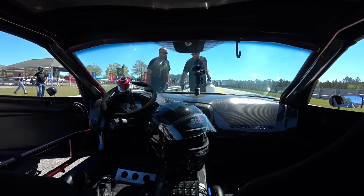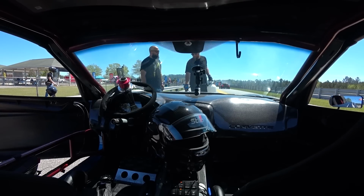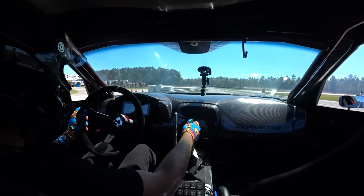So I went ahead and sprayed the car down real quick, cooled it off, and since Josue was on the far side of the track, we decided he would hop in when we changed tires and put the next set on. So I'm gonna go do a bit of a cinder lap solo real quick.